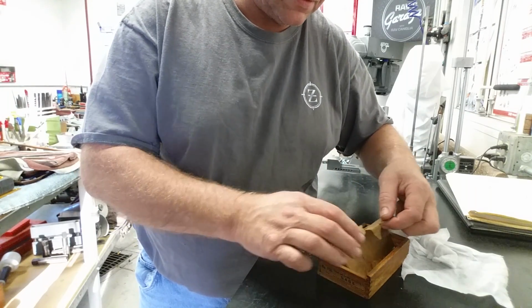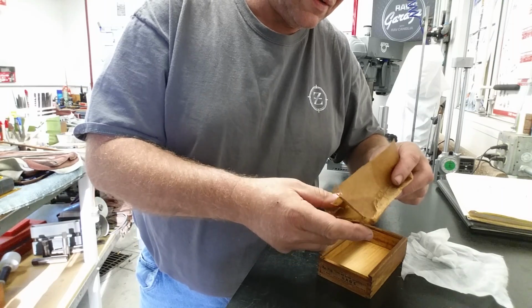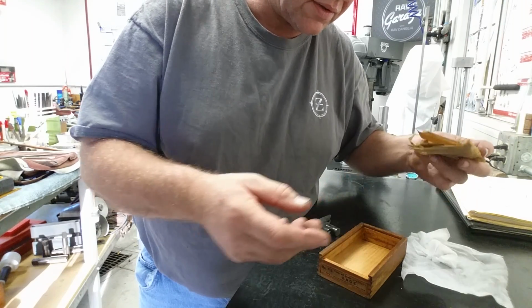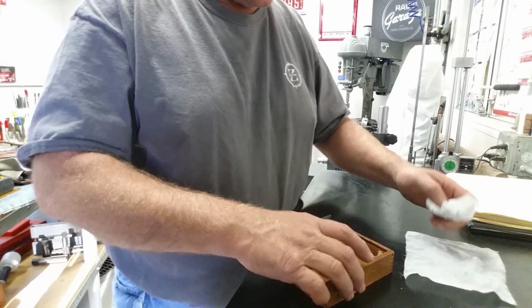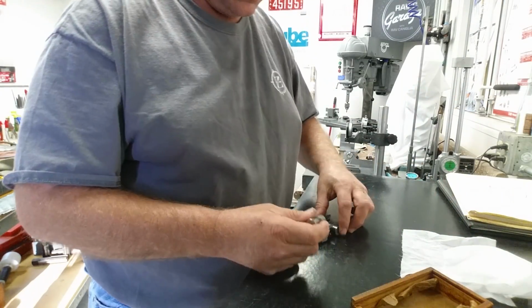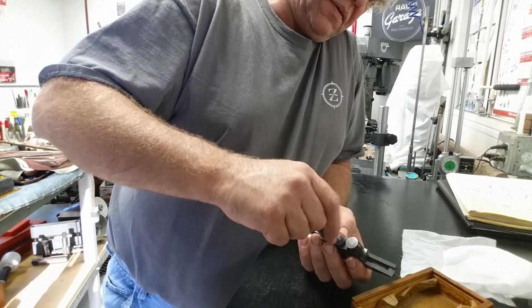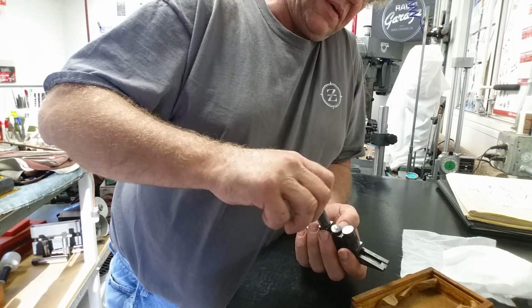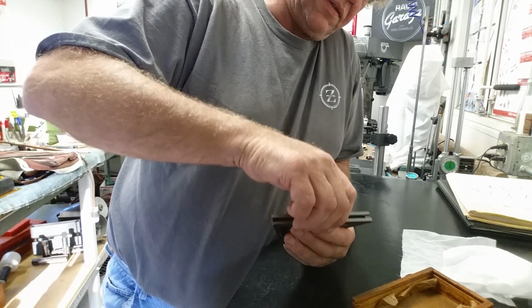And what a cool box even. It's got the old wax paper in it. No instructions or anything, but I'm going to just leave that stuff in there. It's got that wonderful vintage smell. There's another piece to the gauge there. So this piece can be used as an extension for this.